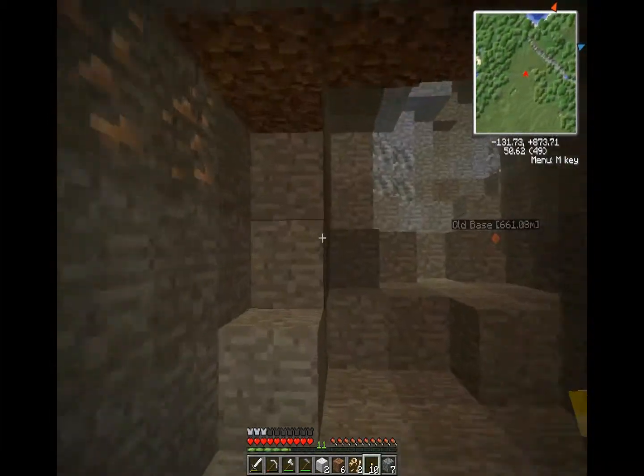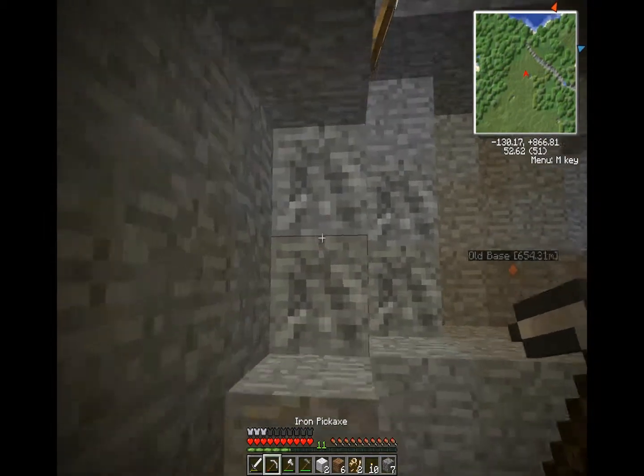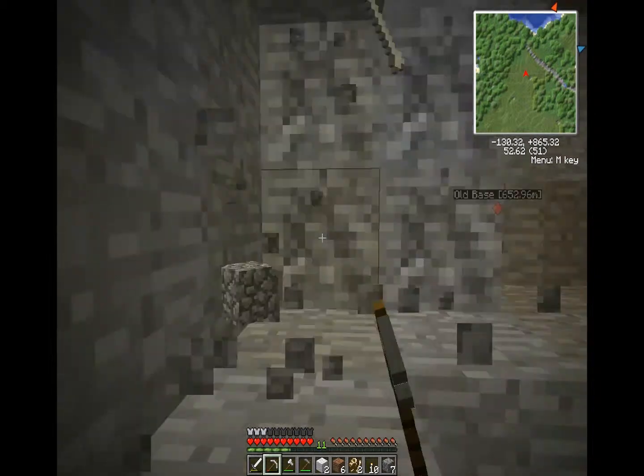None here as we're coming in, but up here we've got a few. So we shall go for these. We'll just go until the pickaxe is gone, guys.